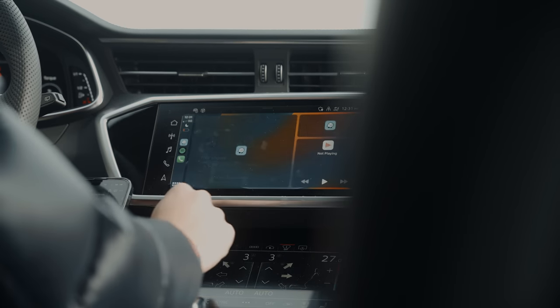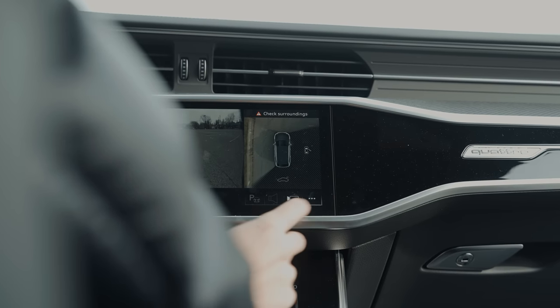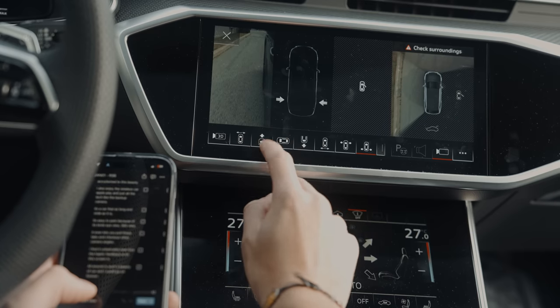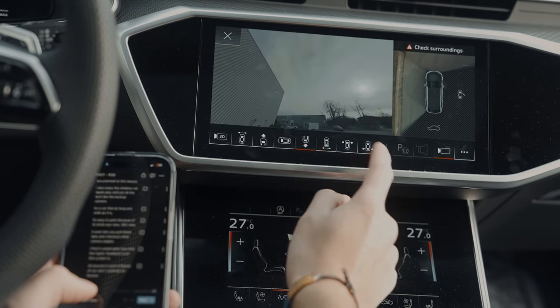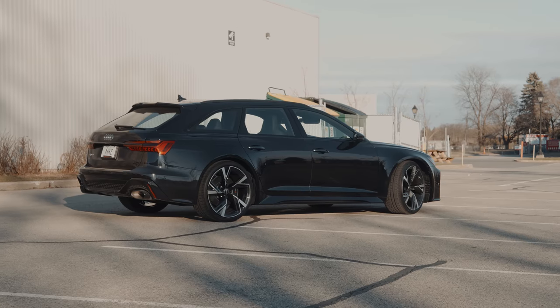I also enjoy the wireless CarPlay and just all the tech like the backup camera. It's a car that, as long and wide as it is, is easy to park because of its bird's eye view, 360 view. It even lets you pull these tabs and check out other camera angles. I find it unbelievable how nice the haptic feedback is on the screen. All around is such a beauty of a car, and I could go on forever.